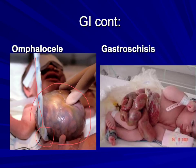Nursing care if a baby is born with either of these is to immediately take wet gauze, wet with a sterile solution, and wrap these organs. You would never put something dry on it because clearly that will stick. So wet gauze, wet with a sterile solution, wrapping these organs to keep them moist.